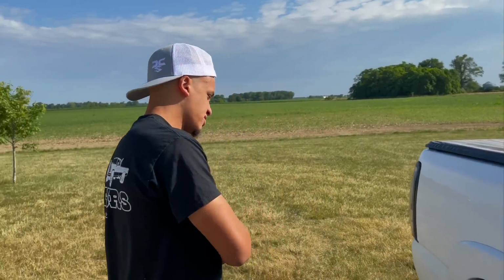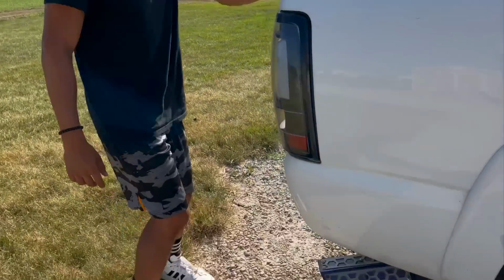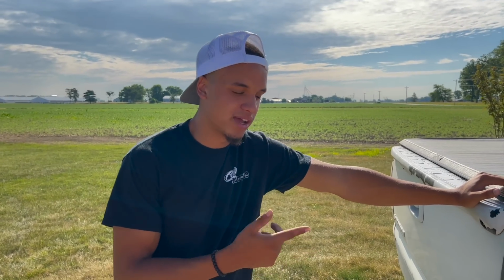A 5-inch exhaust to this custom tip, which was probably cool at one point. Yeah, I don't really like it. So we're either gonna do a hood stack, which everybody loves, or a bed stack. Haven't had a shorty with a bed stack yet. I've had a shorty with a hood stack. A bed stack would be cool. I like bed stacks, they're not bad. Not a lot of people do them anymore.